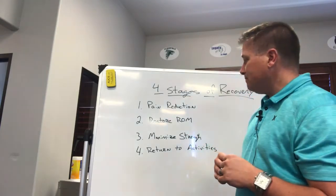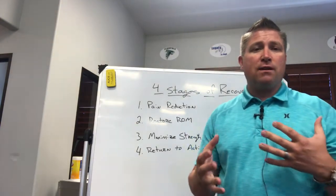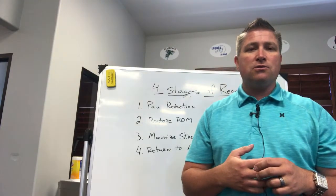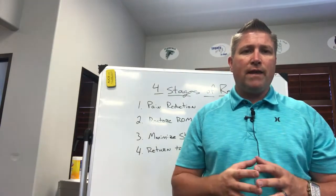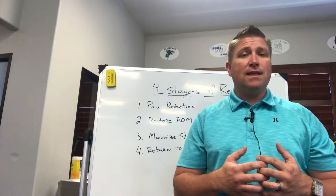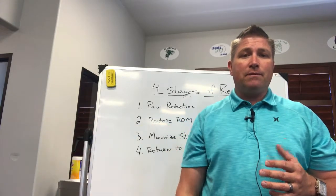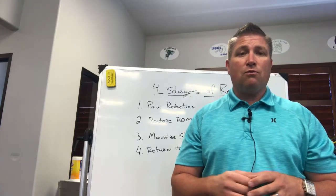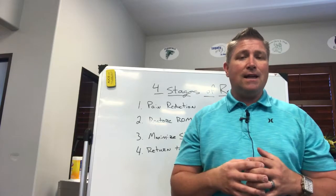The third phase is maximizing your strength return. Again, after an injury or a surgery, a lot of times there's a reduction in strength, and so we start working on that as soon as we can, or as soon as the surgeon lets us. And maybe that's just being able to raise your arm up so high so that you can start to put on a shirt, or reach across the table to get that glass of water, things like that.